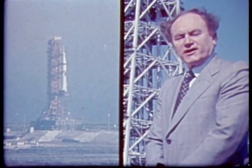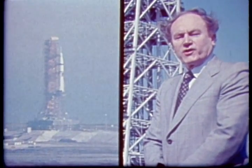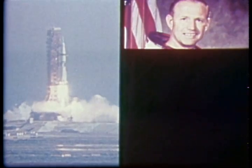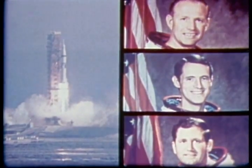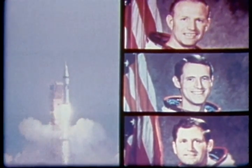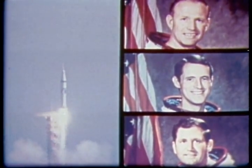In November, after a six-day delay to replace cracked stabilizing fins, the third mission soared aloft with astronauts Carr, Gibson, and Pogue. Lift off, the engines building up to 1.6. Skylab 3, the longest of the manned space missions.